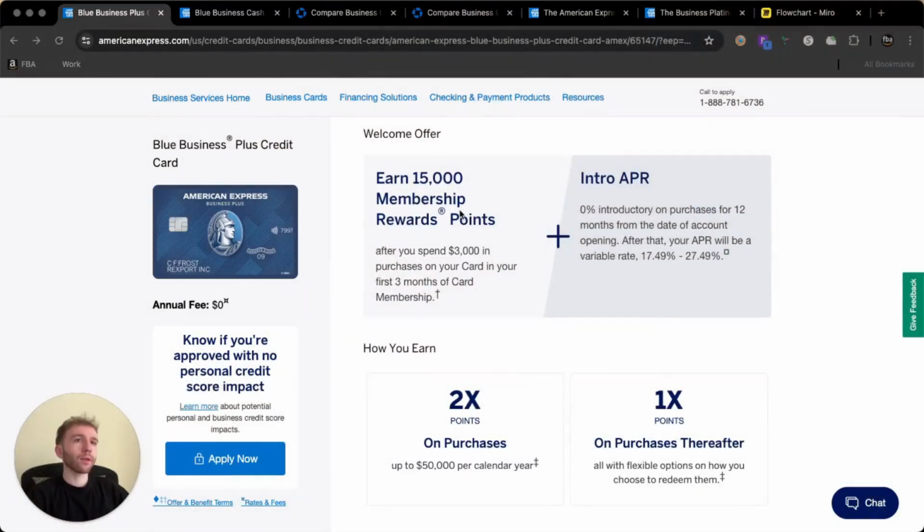Starting off here, we're going to be taking a look at the American Express Blue Business Plus credit card. I've used this every year that I've been selling, along with pretty much every other card in this list except for one. I have personally used and cycled through different cards for this exact same purpose every single year. And we'll break down exactly why that is the case throughout this whole video.